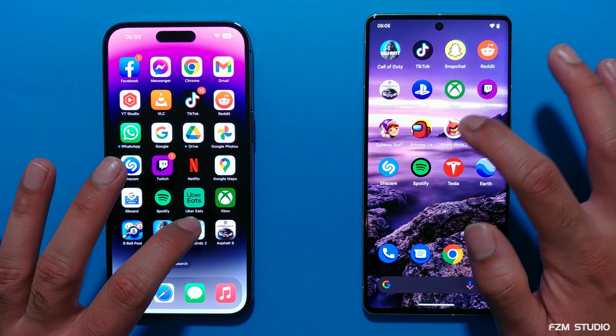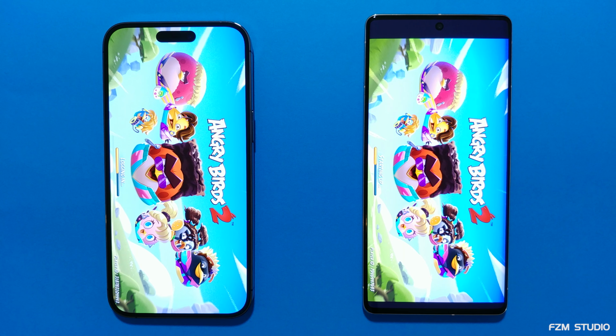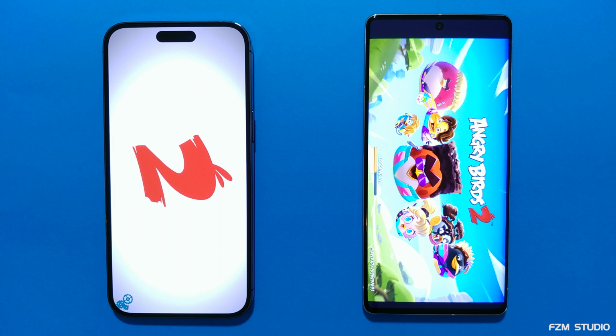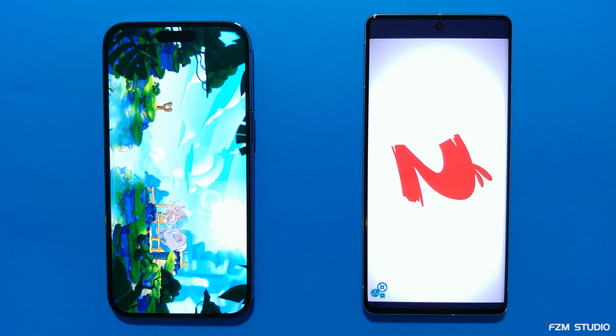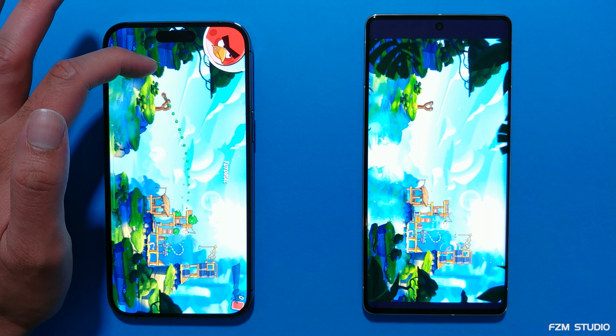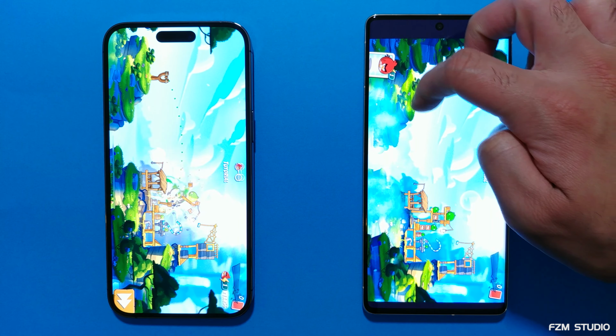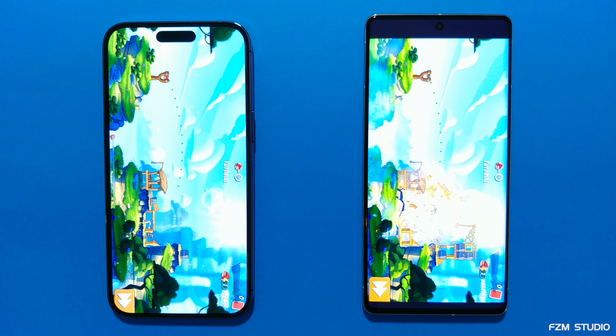Okay, moving on, let's go into Angry Birds 2. Let's see how well the new Tensor chip can compete against the A16. And we've got similar load times. Oh, there we are, iPhone coming in again. iPhone flexing its muscles, coming in quicker here. So, let me just get the game warmed up and started, as we'll be returning back to it for the RAM management test in a few moments.